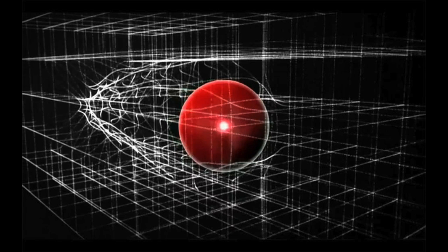So now you know what the Higgs boson is and why it's so important, but how does it work? The Higgs works through something called the Higgs field. The Higgs field is a field of Higgs bosons that spreads out over the entire universe.